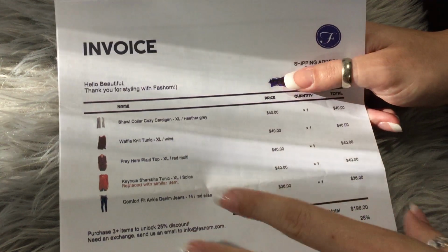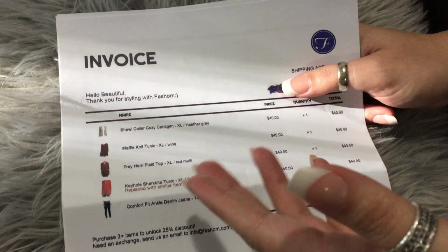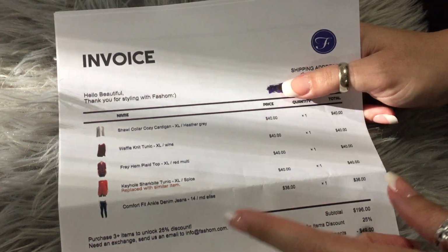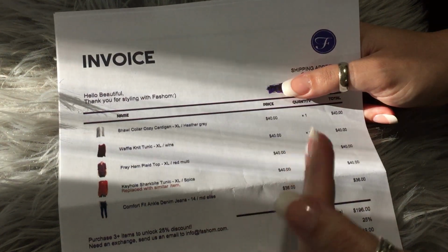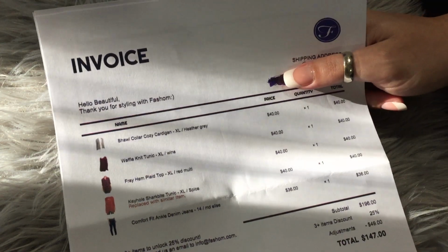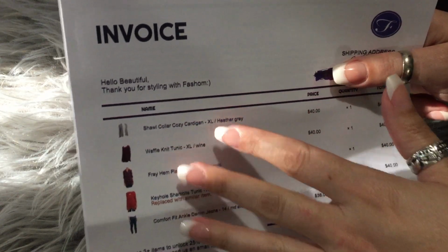So with the Fashom box, you either get on your app or go online, and after you fill everything out, after a couple days, I think it was, they will have some clothes for you to choose from. So you can go through and look and pick out at least 5 items that you like and would like to have sent to you. And that's what I did. I went on there, and these were the 5 that I chose.